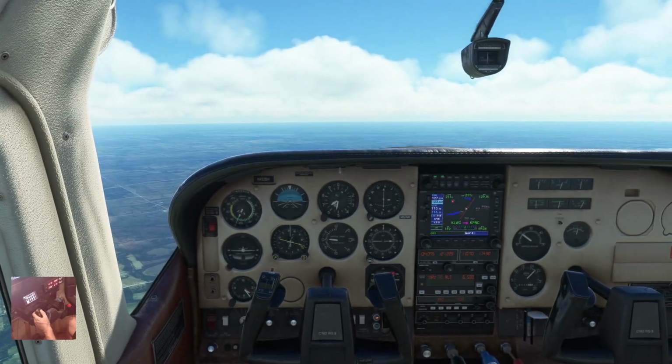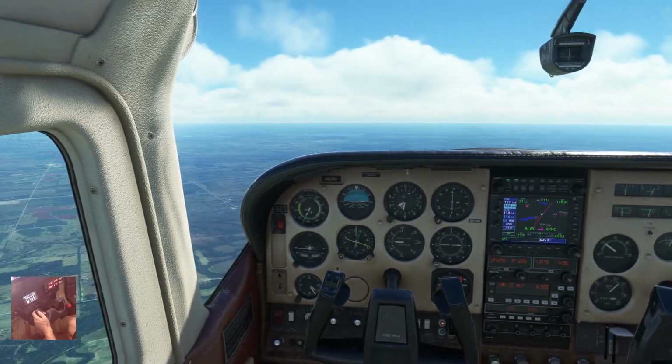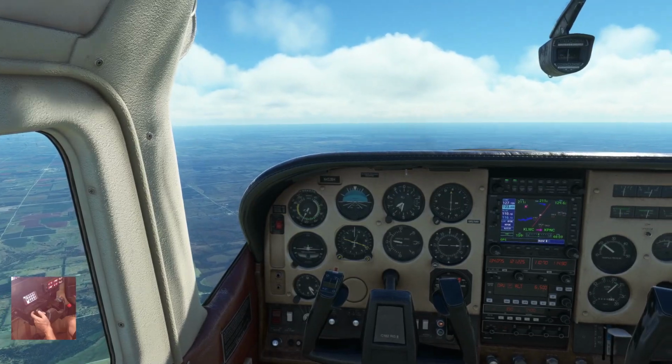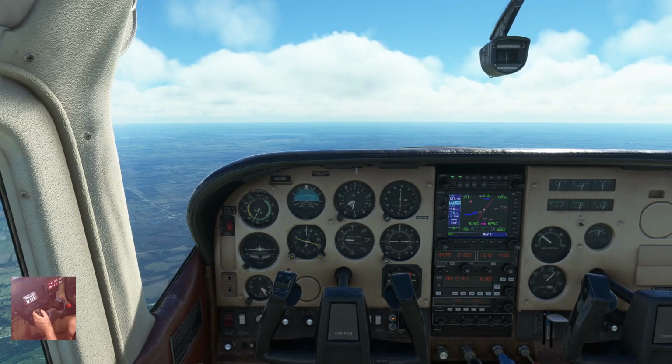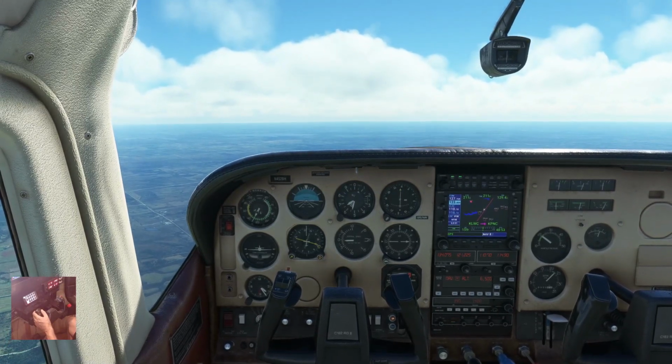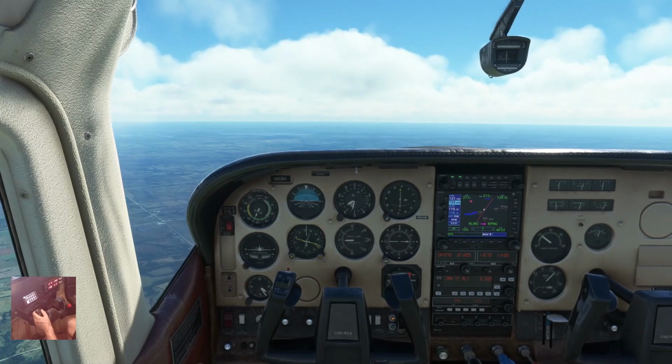Juliet traffic is 10 o'clock. But they're saying it's going to be 2,200 feet Cessna Skyhawk. Somewhere between $40 and $70 is what they're imagining. Cessna 185 traffic is 4 o'clock, 4 miles, Cessna Skyhawk. Report them in sight.